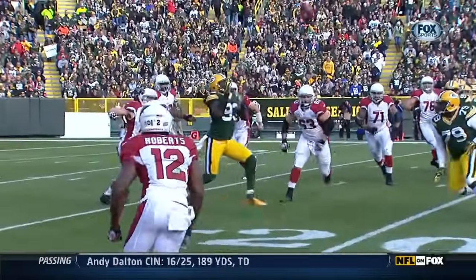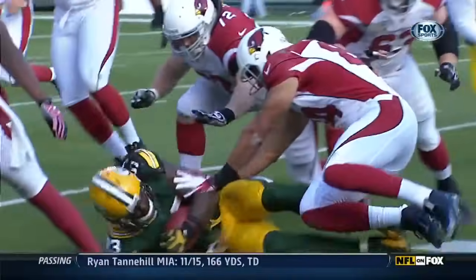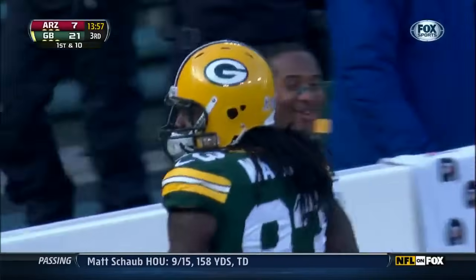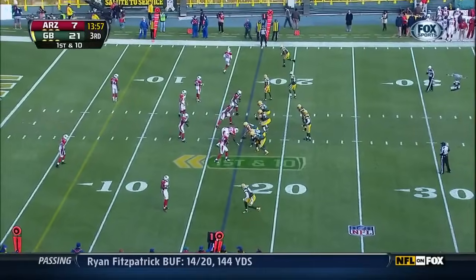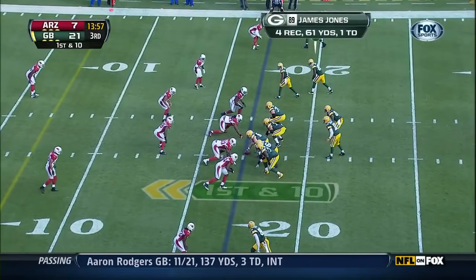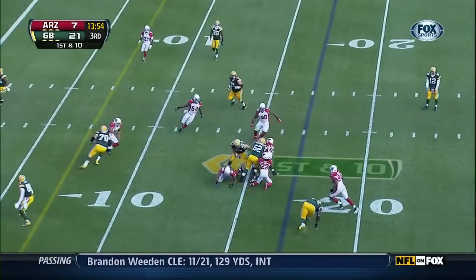Ball deflected, Eric Walden's able to locate it. And a big turnover, and as we talked about, already down 14 points, giving the ball back to the Packers with this kind of field position, it's going to make it awfully tough now on this defense. First turnover forced by the Packer defense. That's their 10th interception. Hand off to Green.